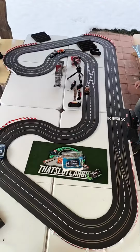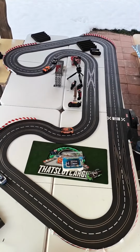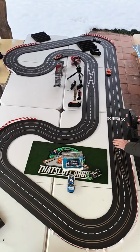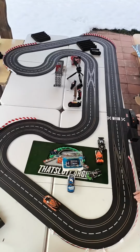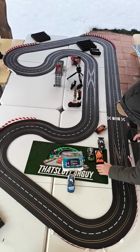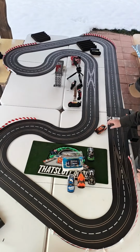Lap number 9. Here we go. Who's going to come 2nd? That is the race. 16 has moved back up into 2nd. Final lap. Your winner's going to be clearly car number 5. And who's going to be 2nd is 16 and 3rd is 34. And your runner-up is 85. So 1st place was car number 5, followed by 16, the KTM, and 3rd place was the Aston Martin.